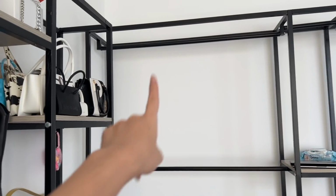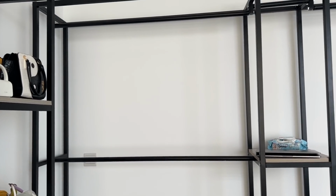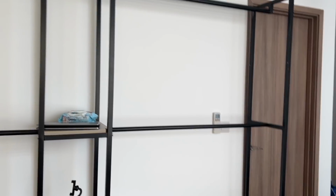One thing I know is I'm gonna have my coats and jackets over here because it's kind of tucked in a little bit since I don't really wear them that often. Also, I like how they look hung up in my videos, so I think that's a good spot. And then I might have pants or something, and then tops over here.